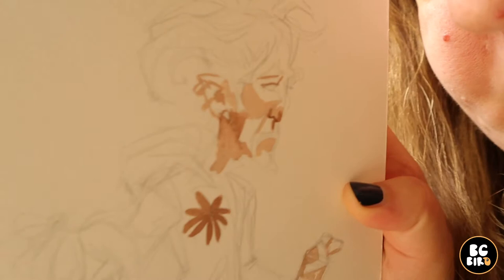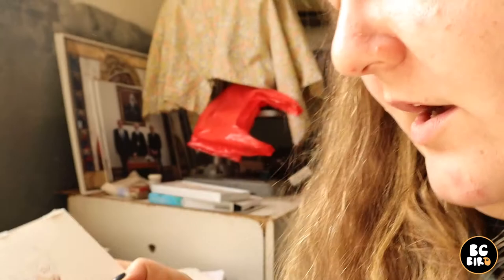This is Strange Couple from Harajuku. For the super small details on the nose, or for the flower, I can use a medium brush. But generally, I just want to work with a big brush.